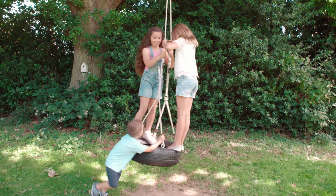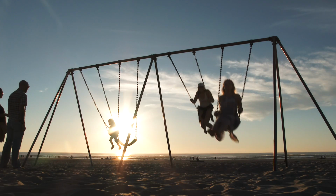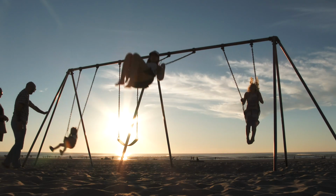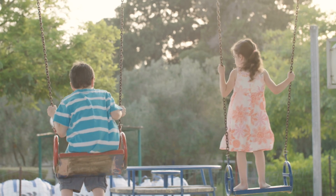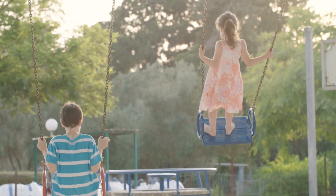So let's get started. First and foremost, swinging is a great way to improve balance and coordination. As children swing back and forth, they have to engage their core and leg muscles to maintain their position. This can help improve their overall body strength and coordination. Swinging can also provide a sense of security and calming effect for children on the spectrum. The rhythmic motion of the swing can be very soothing and can help reduce anxiety and stress.